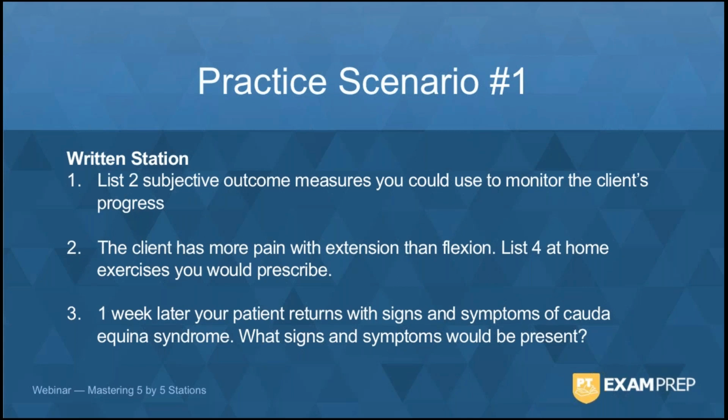Alrighty, so let's take a look. Still, a lot of you guys haven't put your hands up yet, so I'm trying to give you guys a bit more time. But I do want to go over this with you guys. So let's take a look at these answers that we're getting. First off, list 2 subjective outcome measures you could use to monitor this client's progress. So let's get you guys to type in what you did for that.